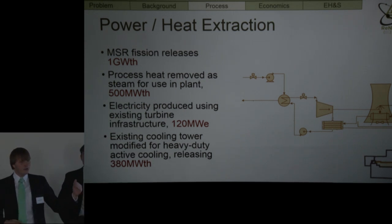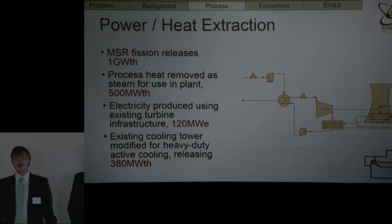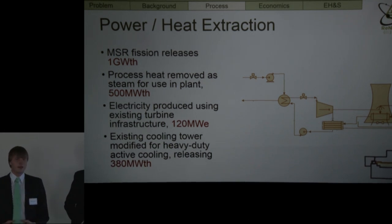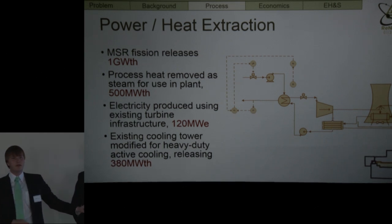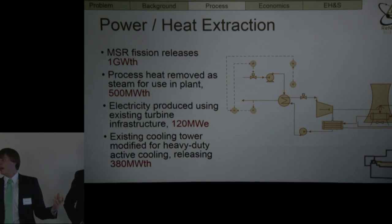The rest of the heat will be extracted through the cooling tower and cooling infrastructure already on site at the plant, although pretty significant renovations to that system will need to be done, including addition of a forced cooling system in order to extract the 380 megawatts of thermal power that still needs to be bled out from the reactor. For controls, as I mentioned at the very beginning of the process talk, the control rate of the heat extraction step is all fundamentally designed to keep the molten salt reactor at its highest optimal criticality temperature.